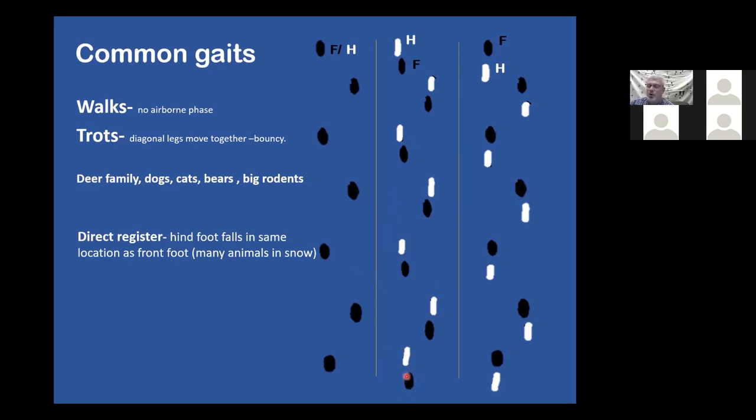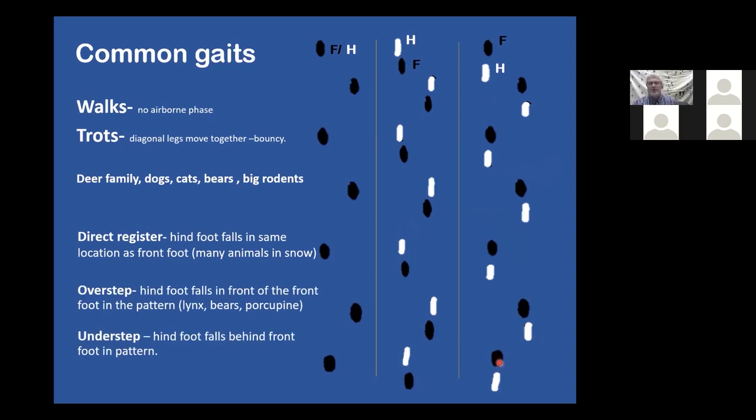Lynx usually do an overstep walk. Bears do an overstep walk. Porcupines do an overstep walk. But they don't do it when the snow is deep. And then, if the hind foot is falling behind the front foot, that is a very slow and cautious walk, or it might even be a stalk, like a stalking pattern. But that's called an understep walk.